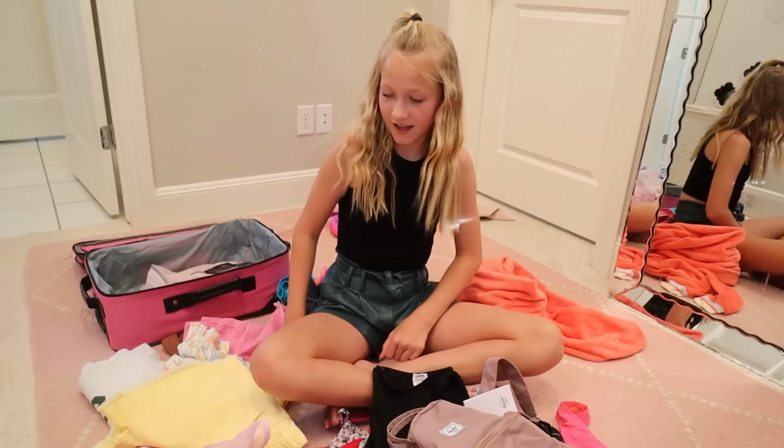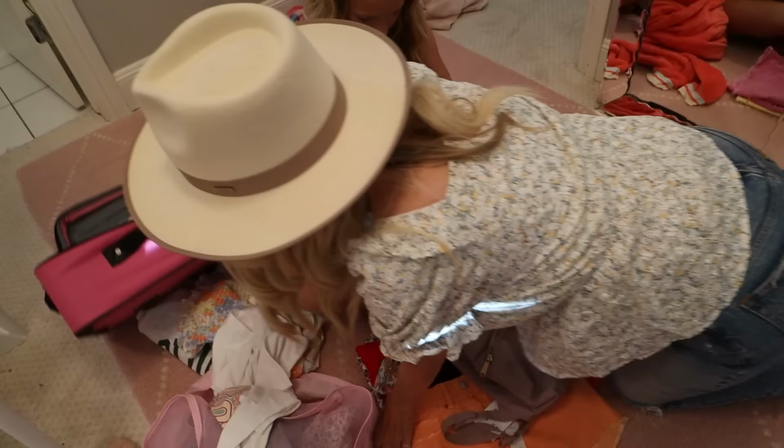Oh, I forgot my makeup and stuff, but. Okay, so you just like your makeup, socks, and shoes. All right, let's see you pack it in there. Ready, go.